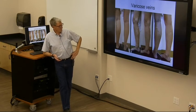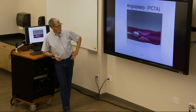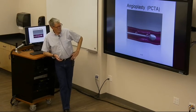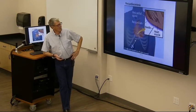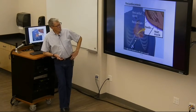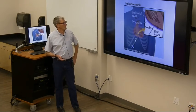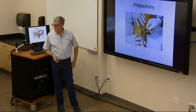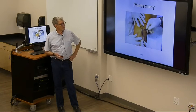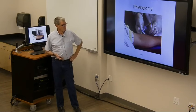Varicose veins. Angioplasty. They haven't applied a stent, but they have roto-rooted out the clot or the atherosclerotic plaque. Atherectomy, pulling out a plaque. Pericardiocentesis. Going in and pulling out some of the fluid to see what's going on. Phlebectomy, removing a badly varicosed vein to keep it from hurting so much. Phlebotomy, drawing some blood.